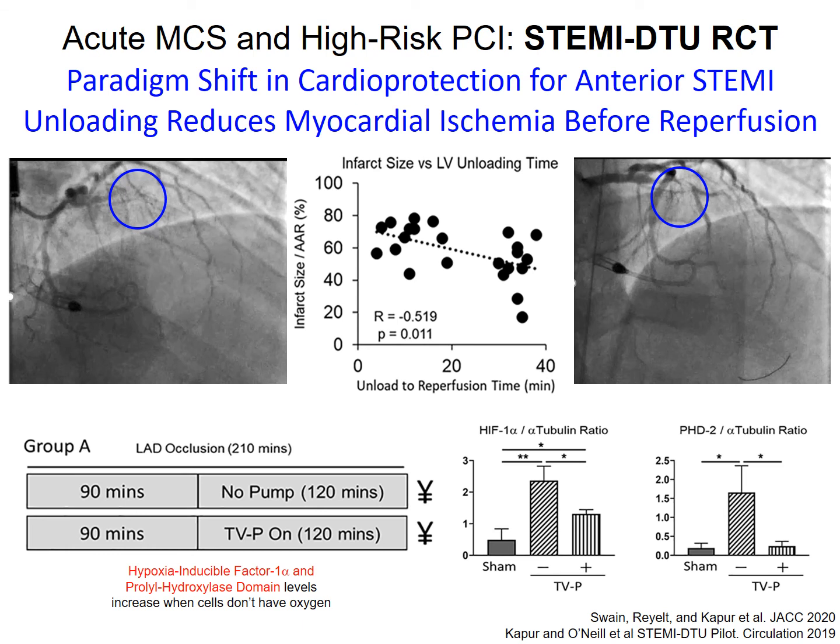Another trial in the setting of high-risk PCI is the STEMI door-to-unload randomized controlled trial. Now, this is a paradigm shift in cardioprotection for anterior STEMI and is based on recent data showing that unloading reduces myocardial ischemia before reperfusion. What you're seeing here are two angiograms. This is a proximal LAD thrombotic occlusion in a patient in the STEMI-DTU pilot study who had the Impella inserted first. 30 minutes of conditioning with the pump went by, and then the coronary epicardial vessel was revascularized.